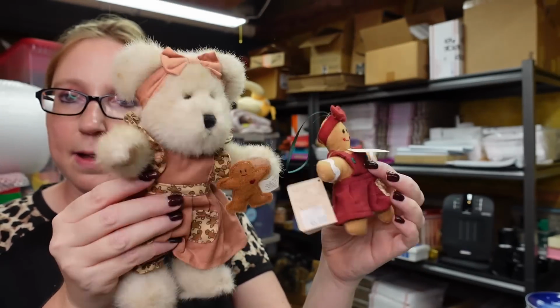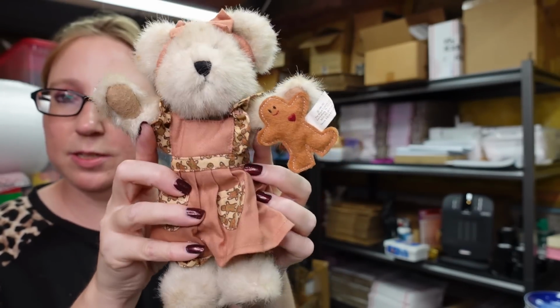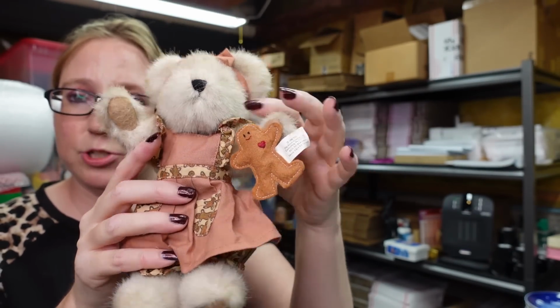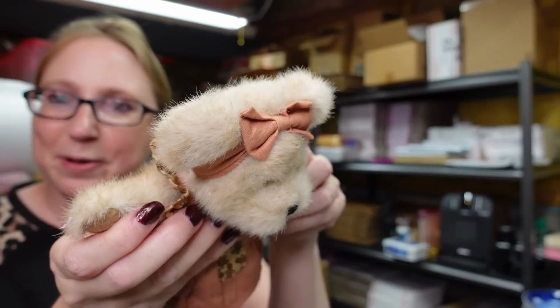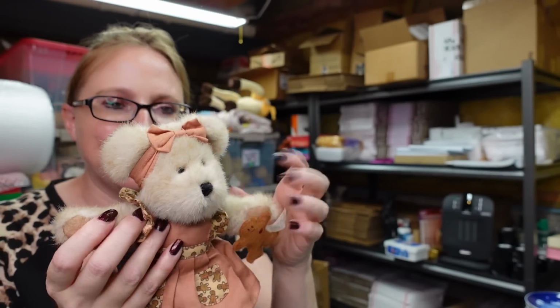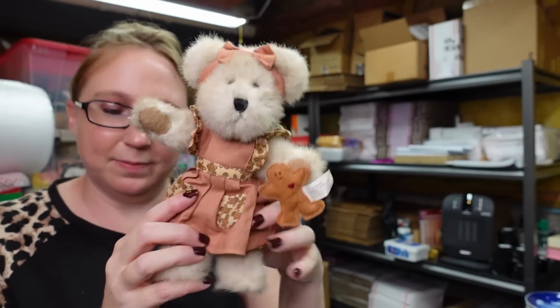I put these two Boyd's Bears items together because they're both gingerbread themed. This first one here is called Mary Kate Gingerberry. So just a little plush Boyd's Bear, and she's holding a little gingerbread, and her fur kind of looks like it was baked almost. I know it sounds kind of weird. It almost looks discolored, but it's not. It's made that way, like she's baked like a gingerbread, like cinnamon.